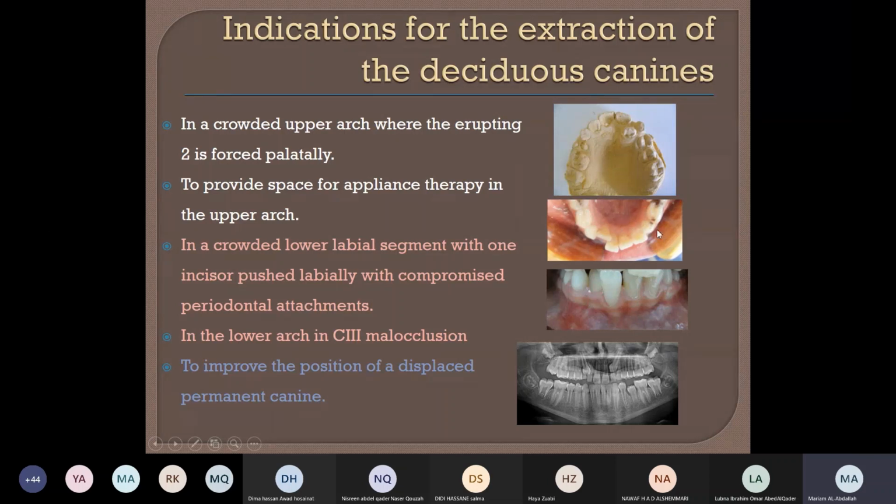then you can extract the C and allow spontaneous alignment of the labial segment, but you need to be careful because you have only shifted the crowding from the labial segment to the posterior segment. So you need to deal with the problem later when the canines and premolars erupt.